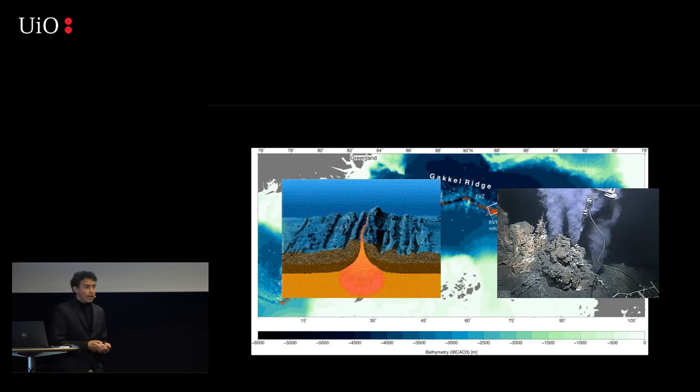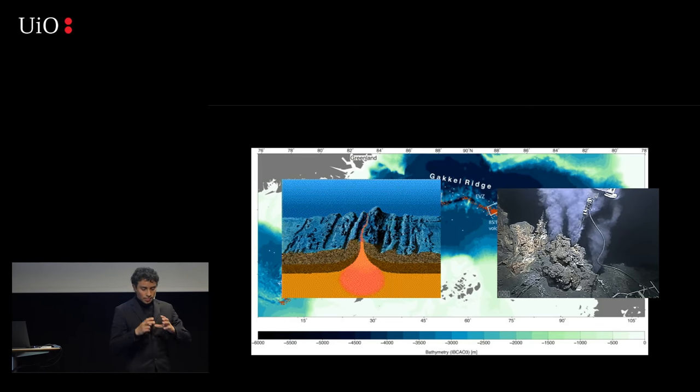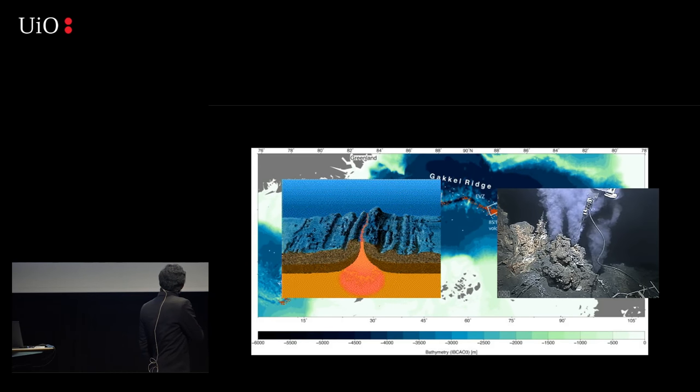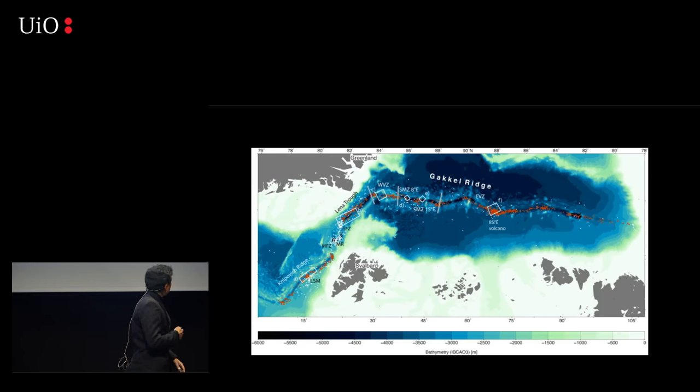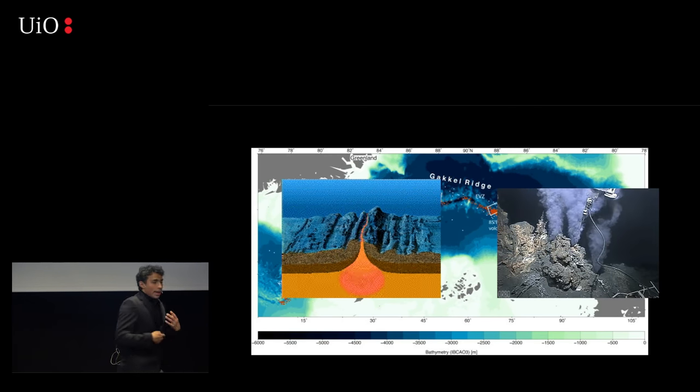The Earth is composed of layers, the tectonic plates. They're moving against each other, breaking apart. So in the middle oceanic ridge, it's where the new crust is being formed. And as it happens, the water that is down there gets heated up, and hydrothermal vents like this can happen.